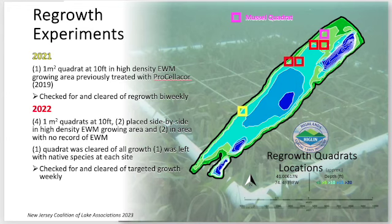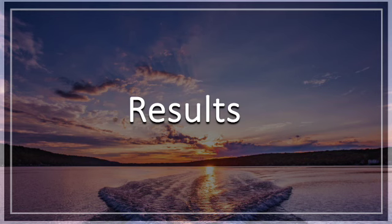And we also, interestingly, have a lot of mussel activity in Green Pond, native pearly mussels, and so we put down one of these quadrats in a mussel bed area to try to see the difference in these areas. And so I'll go through some of the results. I'll start with those regrowth quadrats.